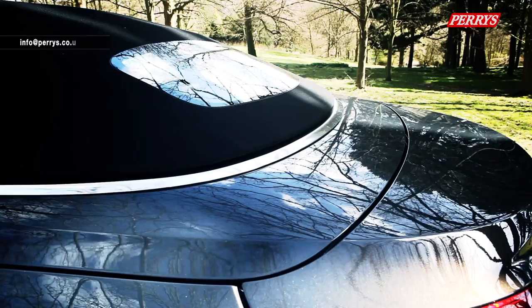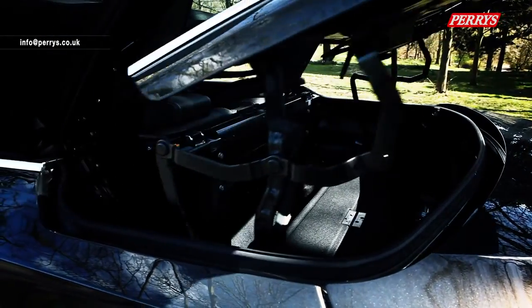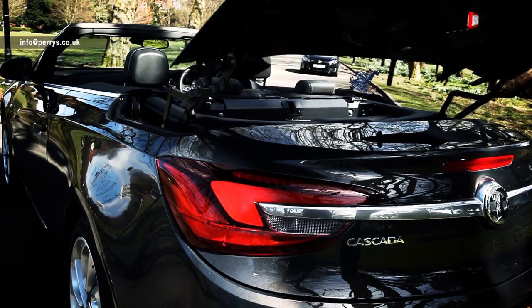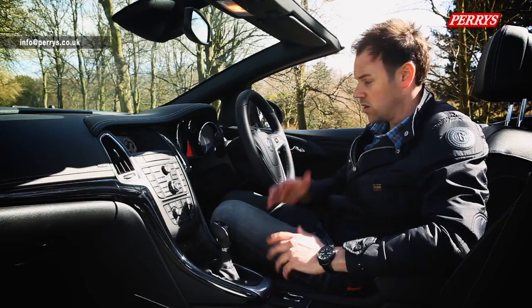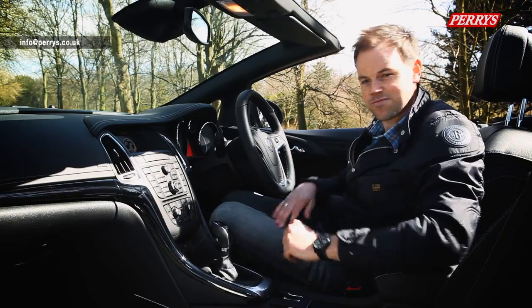The roof will come down in 17 seconds, which is class leading, and it will go back up in 19 seconds as well. Coupled with a 30-mile-an-hour limit, so the car will operate the roof at 30 miles an hour or below. Absolutely brilliant. That's exactly what you want for our UK weather. Obviously you never know when a shower is going to hit us. So without further ado, I think we should go and have a look at the car, see how it drives with the roof down.